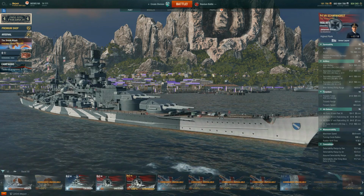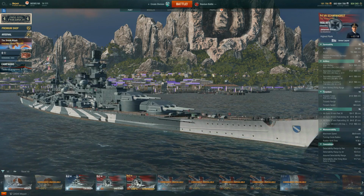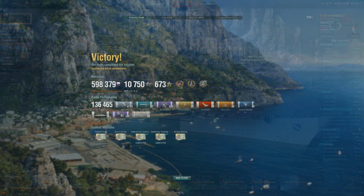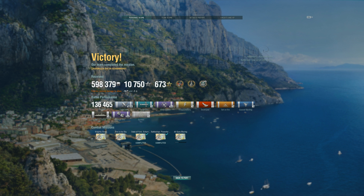It's just tried and true. It's been so good for so long and continues to be, in my opinion, one of the most fun ships, if not the most fun premium this year. Also, always up to personal preference. But a nice game. 6 kills there. As you saw, both the strengths and weaknesses.